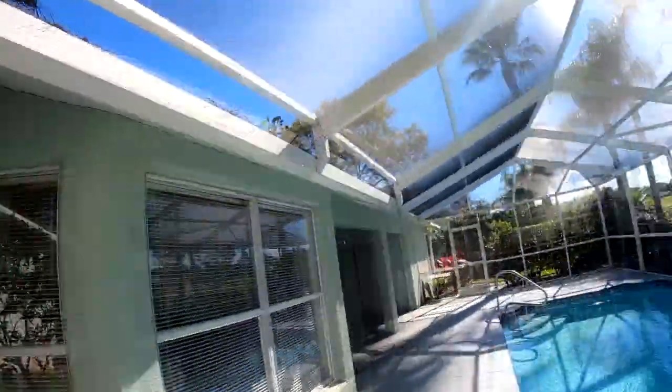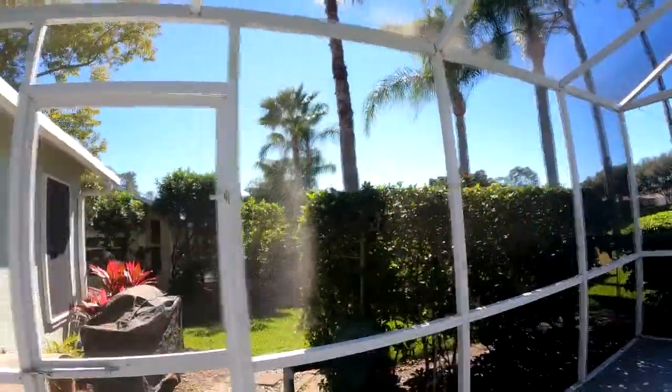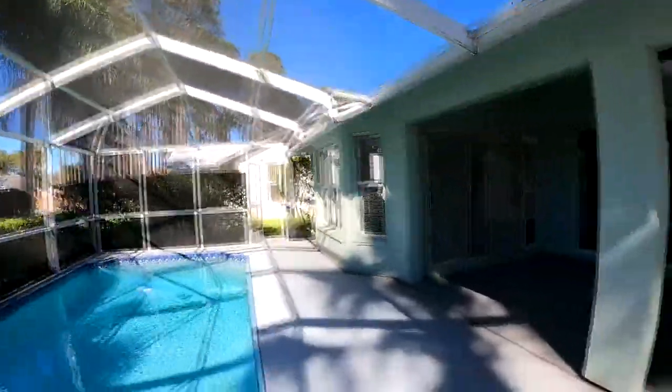Looks pretty, pretty moldy. We got a lot of mold up here. A lot of mold. Floor's not too bad, but we do have mold up there. This won't take long. It's really not that bad. All right, let's get after it.